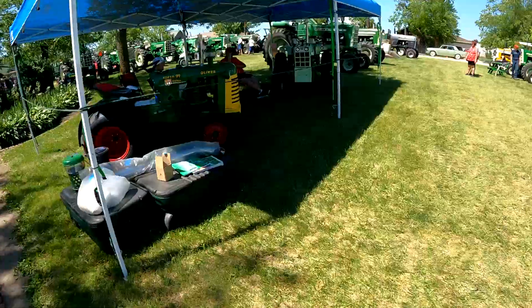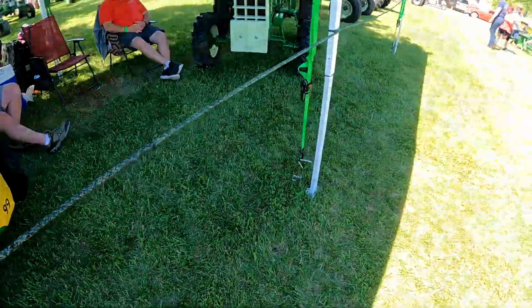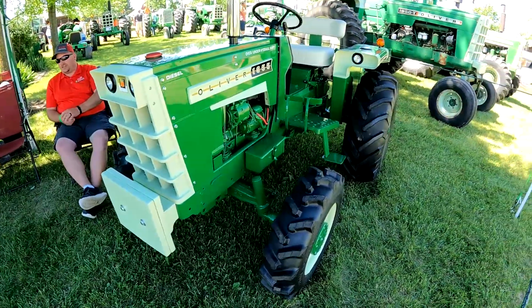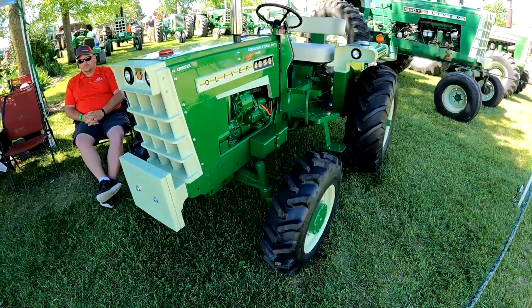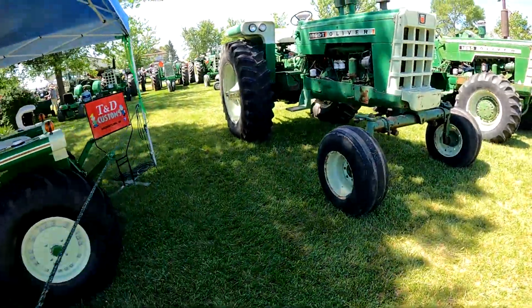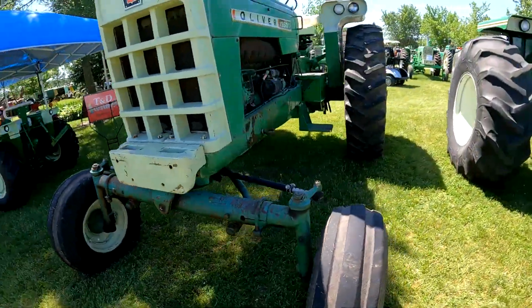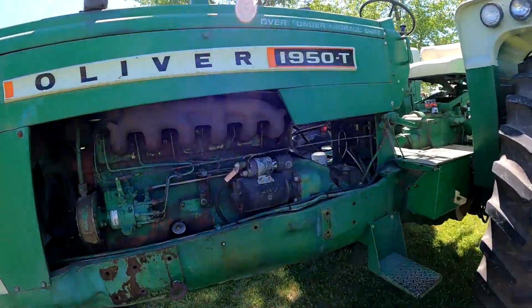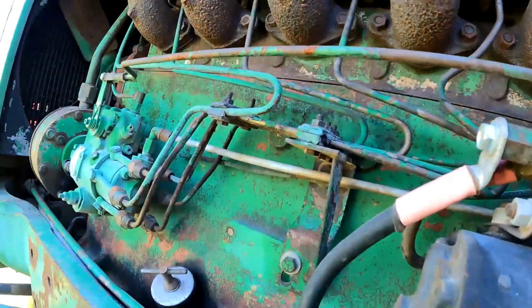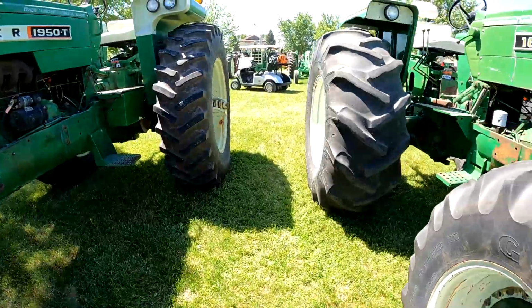And here we have some scale models. Super 99. Hi guys. And an 1855. This half scale then? Yeah, they call them half scale. Roughly. Nice job on them. Here's a 1950 T. Looks like it's original. The T would be a turbo Waukesha. That turbo you can see up there, it's not easy to see, but dark, but it's a turbo.